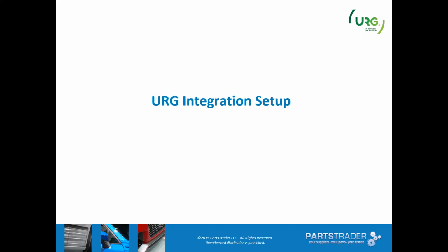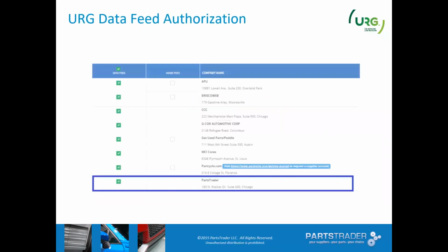Hi everyone, so like Eric said, you are able to do an integration through our URG. If you are a member, it is free for all of those members. And then the only thing you have to do is be set up through PartsTrader already and let us know. So you just have to reach out to us, tell us that you want to be integrated with PartsTrader. We will send you an approval email that you just respond to approve. And then we go into the URG data feed. As you can see here, this is what it would look like. And then we would just enable this data feed, as you see here, to activate your PartsTrader.